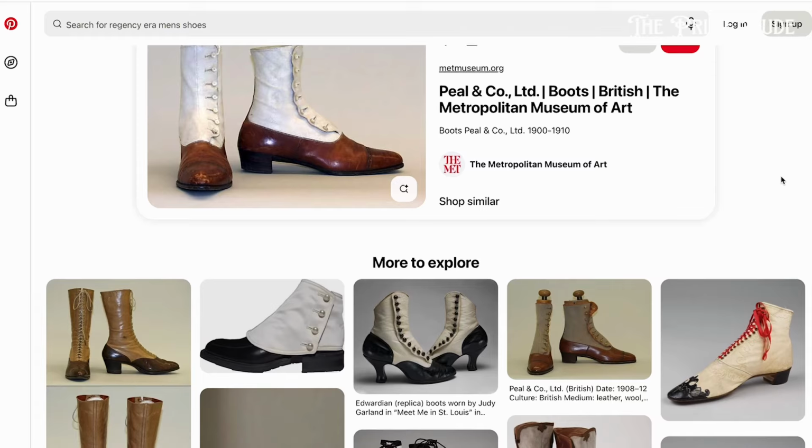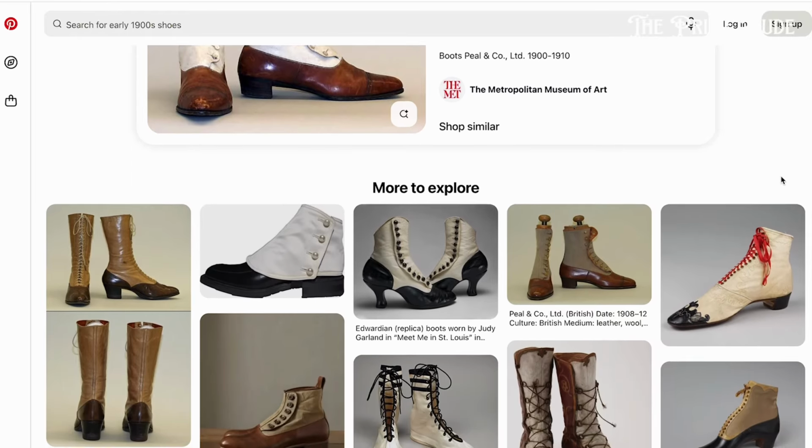So these guys, Peal and Company, date all the classics. Crockett and Jones, Cheney and Sons. I mean, you go way, way back. 1791 is truly an OG in the famous UK British shoemaking tradition. And so Peal and Company made it all the way to 1965.